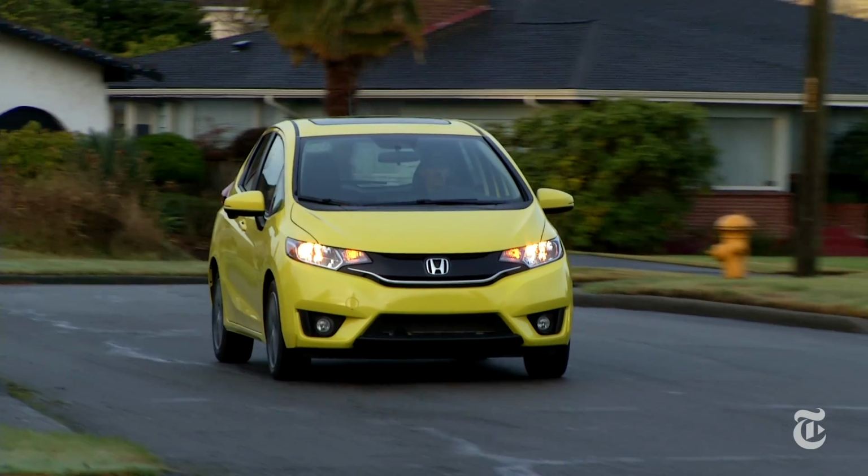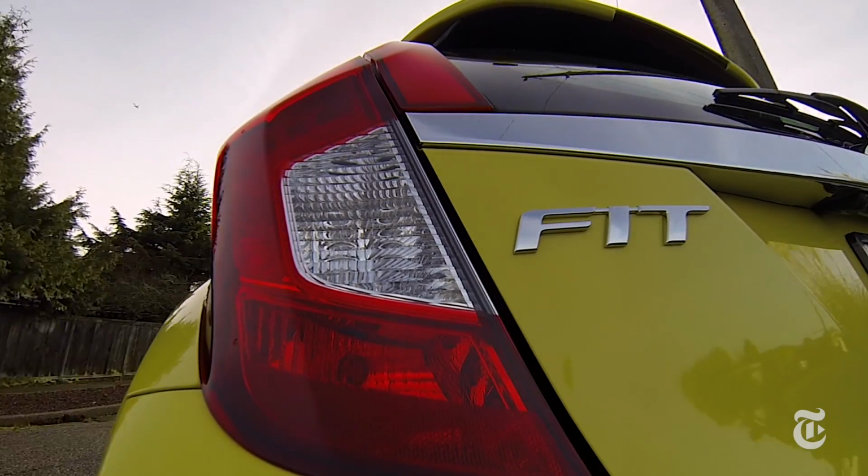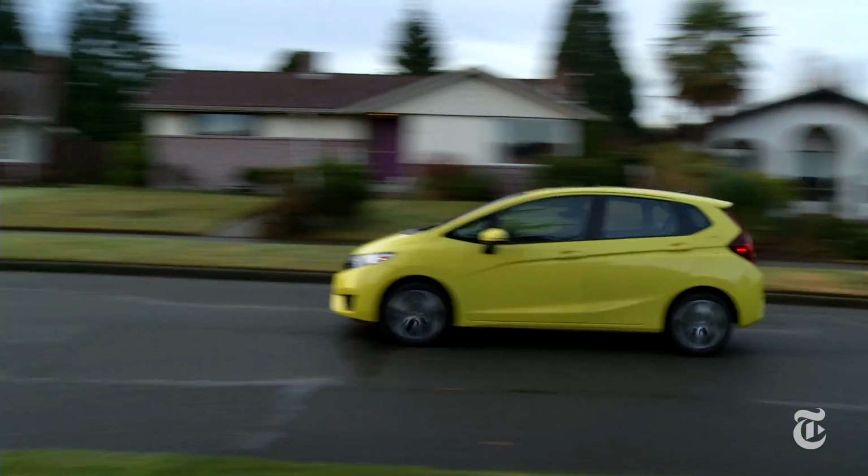A budget? Need roomy transportation? This could be a perfect fit. Sorry, couldn't help myself. I'm Tom Voelk with Driven for the New York Times.